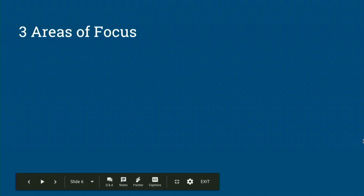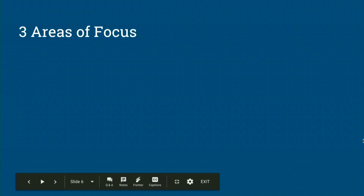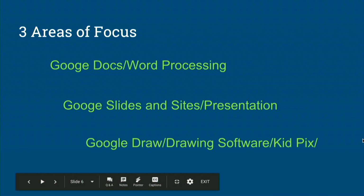So I'm going to focus on 3 areas. And my goal for this presentation is, for 1, not to read everything to you, and 2, for you to walk out of here with at least 1 idea that you can take back and use with your kiddos in your classroom. So I'm going to focus on Google Docs and word processing, Google Slides and Sites or presentation software, and Google Draw, drawing software, and KidPix.